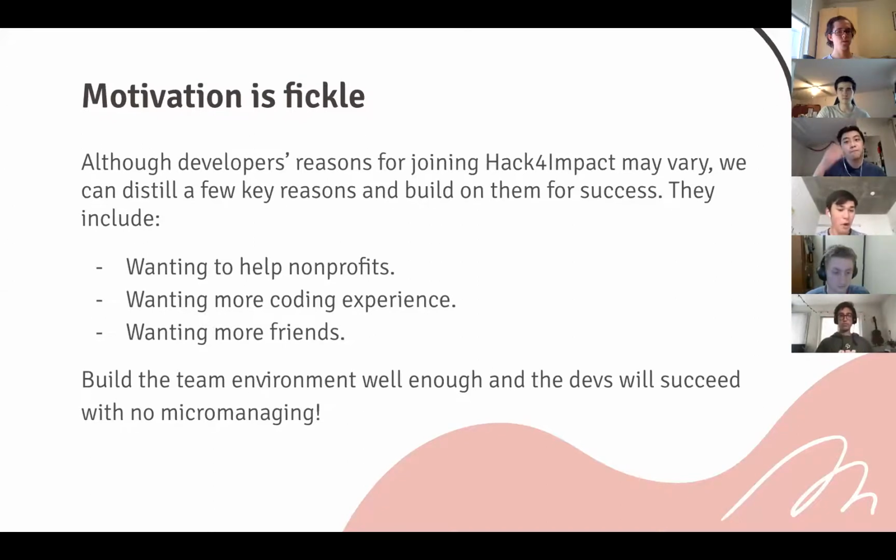But the thing is, motivation is very fickle. Different things drive different people because everyone's really unique. Taking this all into consideration is very important though, because at the end of the day, these developers are volunteering their free time. As an EM, you can learn more about developers, like having one-on-one chats with them, messaging them individually over Slack, or even from the application responses with consent, because sometimes these questions are already built in.